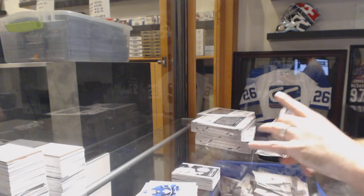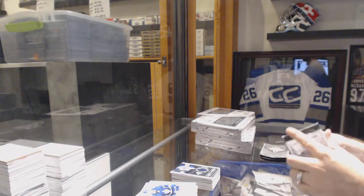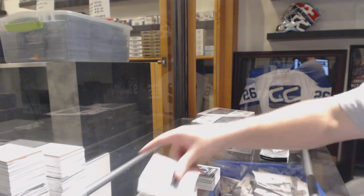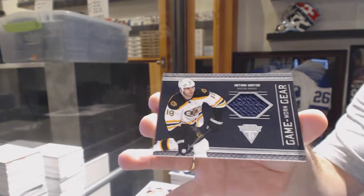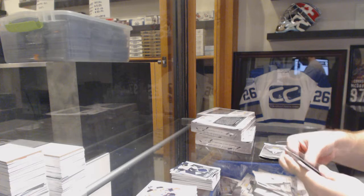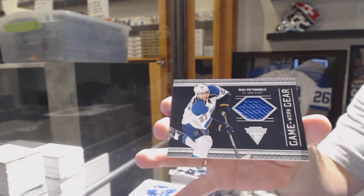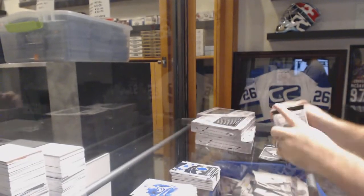We've got for the St. Louis Blues game worn gear, David Backes. We've got for the Boston Bruins game worn gear, Nathan Horton. For the St. Louis Blues game worn gear, Alex Pietrangelo.